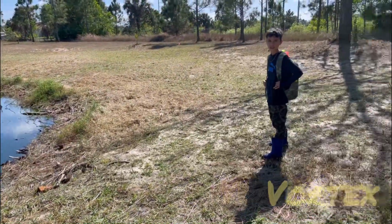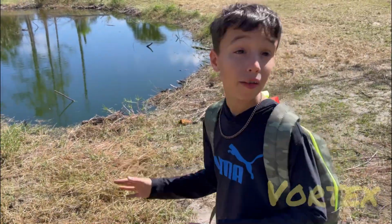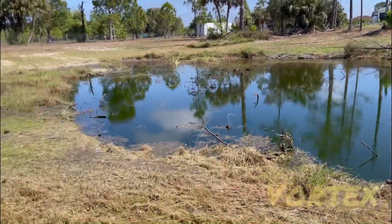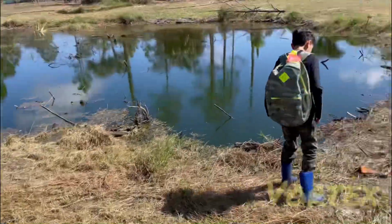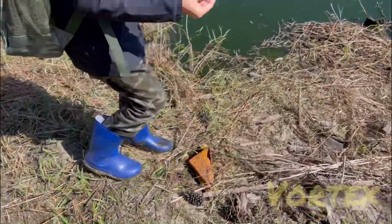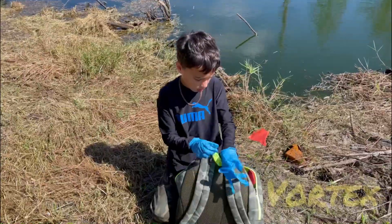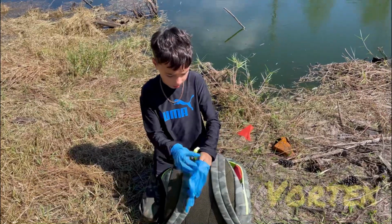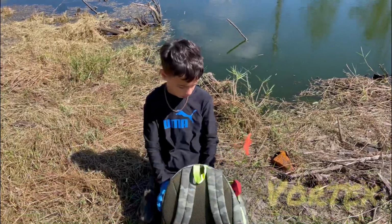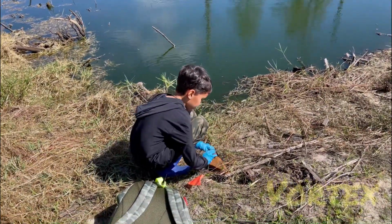Let's continue on. So the water normally covers this whole area. And what is that? That's a piece of metal. I'll put gloves on. Okay, so I'm just gonna put some rubber gloves on. I don't need thick gloves because I'm just putting this on so I don't get rust and color over my hand. Okay.